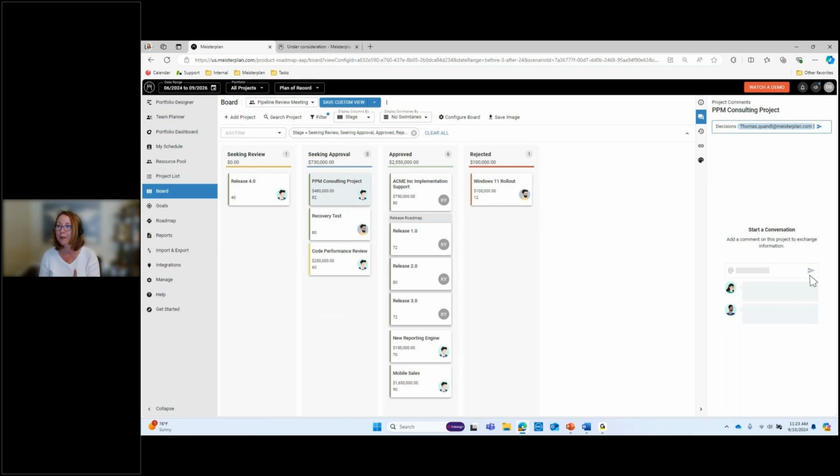Now, just as a reminder, comments can be seen by anybody that is in Meisterplan. So just be aware and create some guidelines on what's appropriate to put in the comments. You don't want to put anything like, that's the worst idea in the world. So have some guidelines for everybody to know that comments are seen by everybody.